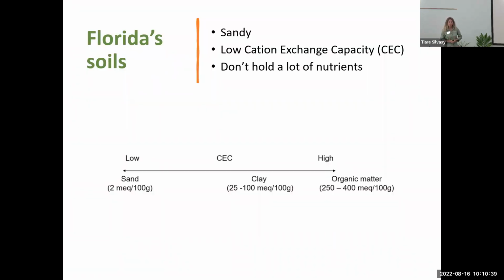Let's talk a little bit about soil science. So Florida's soils are generally sandy. They have a low cation exchange capacity, and that's the soil's charge with the ions that's able to hold the nutrients onto it. And it doesn't hold a lot of nutrients because of those first two properties. So looking at this scale here, you can see that sand has a low CEC, very low. It's not good at holding nutrients. When you go to clay, that's better.